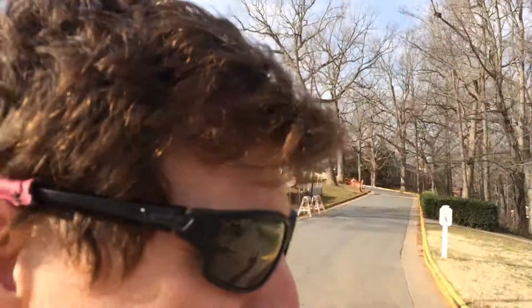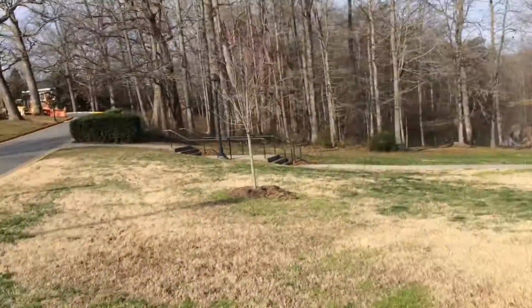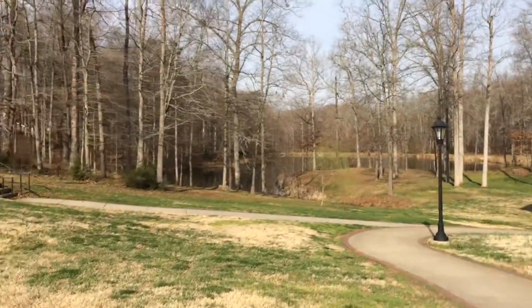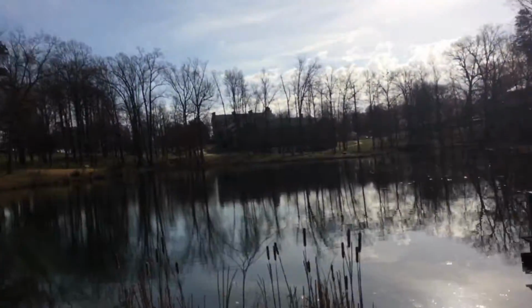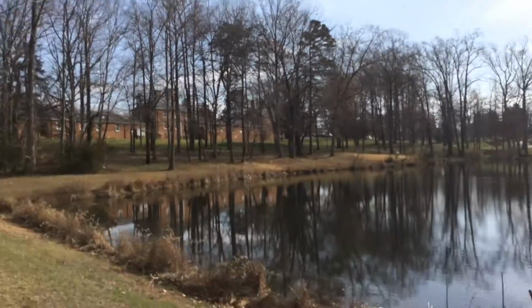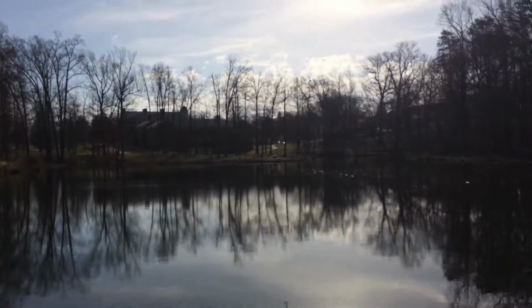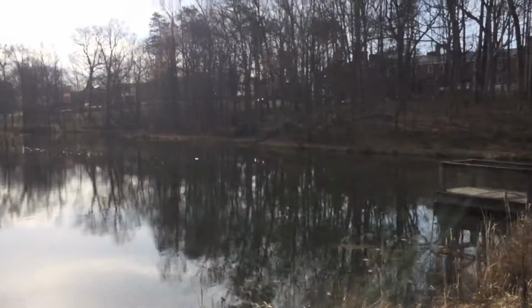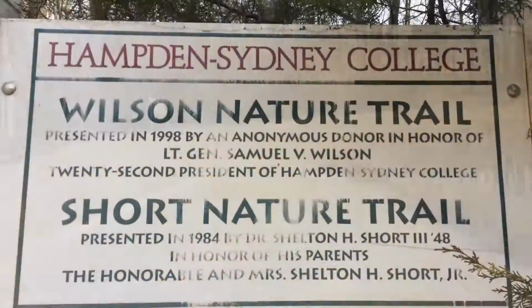Man, it's a gorgeous day here at my college, Hampden-Sydney College, and let's go on a quick trail run. This is the lake, Shallgrove Lake. It's where they used to throw you in when you got serious with your girlfriend, I guess. All right.